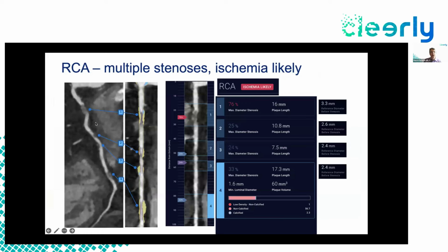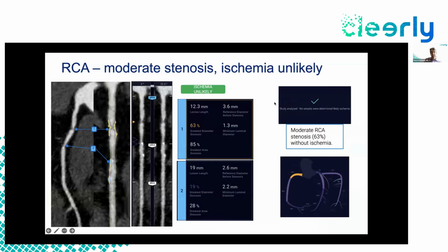Here's an example of a patient that has multiple stenoses, pretty severe stenosis in the proximal RCA based on diameter stenosis measured at 76%. But then you have additional lesions in the mid RCA and distal RCA. So again, the algorithm takes into account all the information about the vessel length, lumen, as well as anatomic information on plaque, and provides the prediction of the ischemia. And in this case, mostly because of the diffuseness of disease and extent of disease, it gives you an outcome that RCA ischemia is likely.